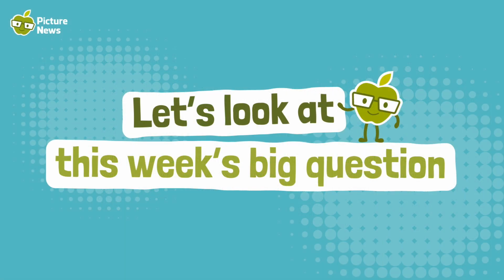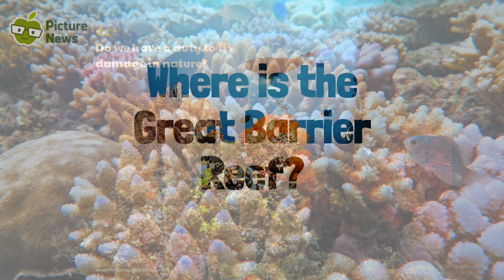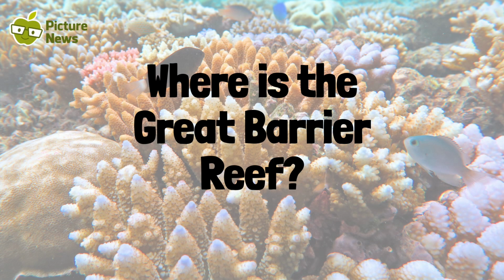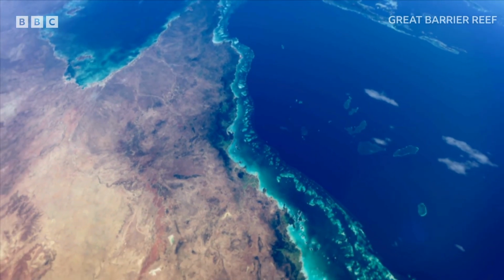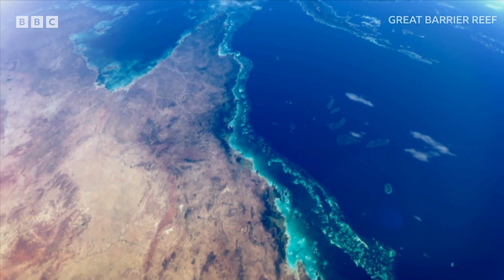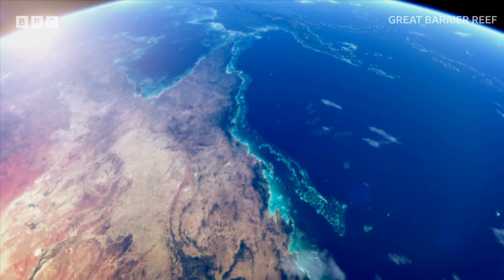Let's look at this week's big question. Do we have a duty to fix damage in nature? Let's find out more about what's happening to the corals in the Great Barrier Reef. Where is the Great Barrier Reef? The Great Barrier Reef is in the Coral Sea off the coast of Queensland in northeast Australia.